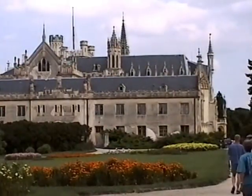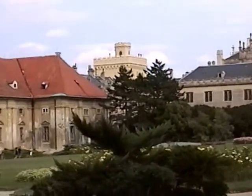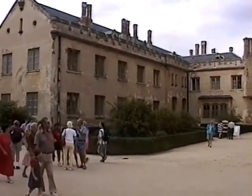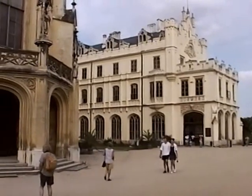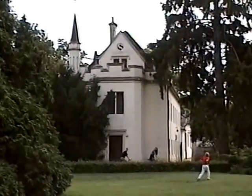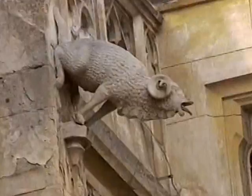We're in the town of Lednice, heading for this big castle. There's a whole series of castles and residences right here that were built by the Liechtenstein royalty. I love the gargoyles on this church.